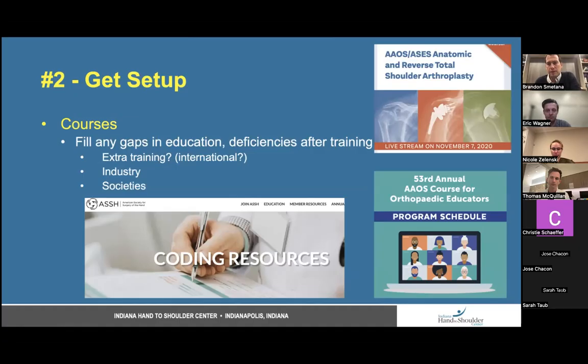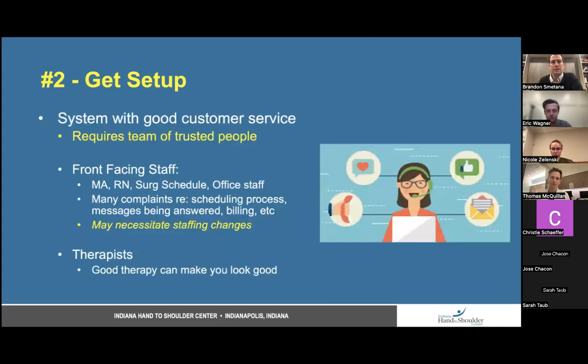Before I started, I also did the orthopedic educators course because I wanted to go into training. And also did a coding course because that's very pertinent for running a private practice. So all of these are things that were potentially deficient in my training that I wanted to round out. So think about what those are, utilizing the beginning of practice when you're not necessarily as busy to round out that education. It's really hard to take the time off later to do these.